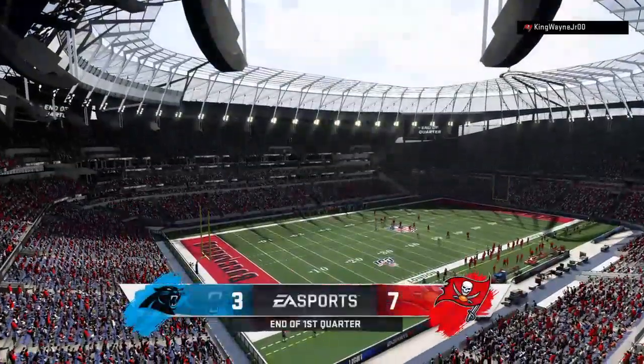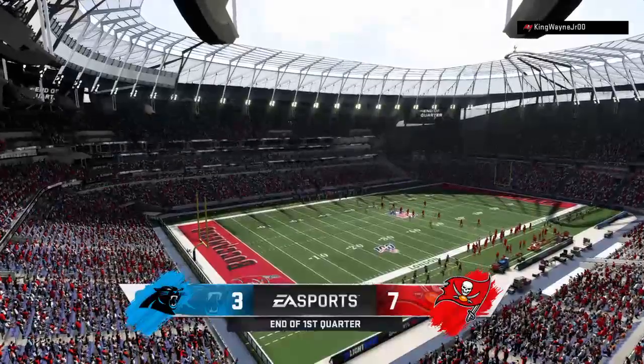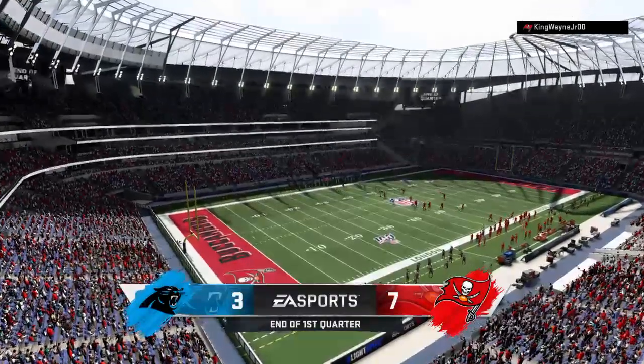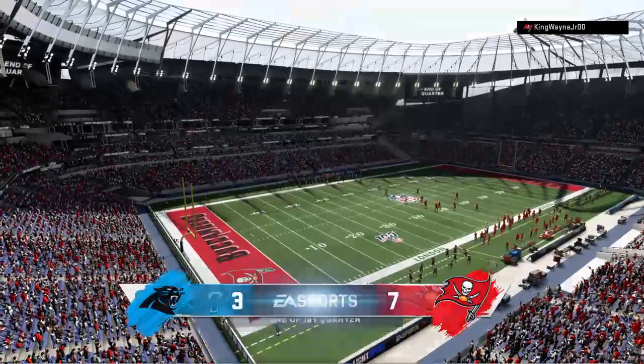After one, 7-3 the score on EA Sports. Panther football to start quarter number 2. They've got a 3rd down and 5 to start things out.